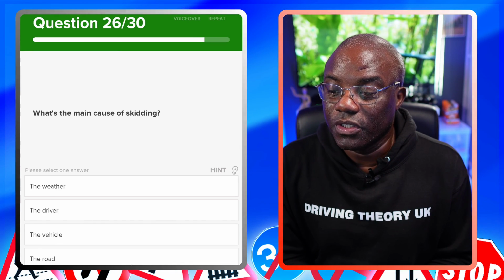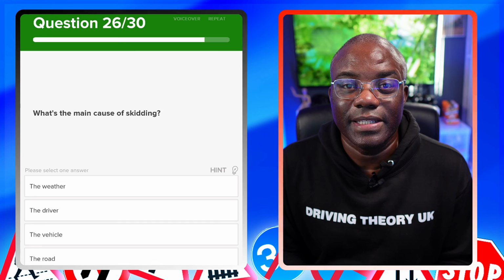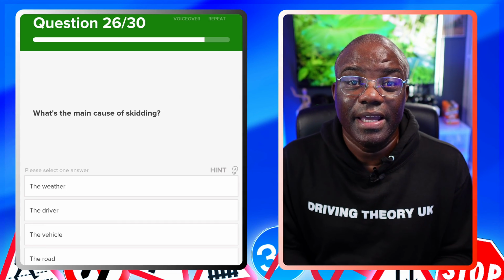What's the main cause of skidding? Right, believe it or not, 99.9% of skidding is driver error.